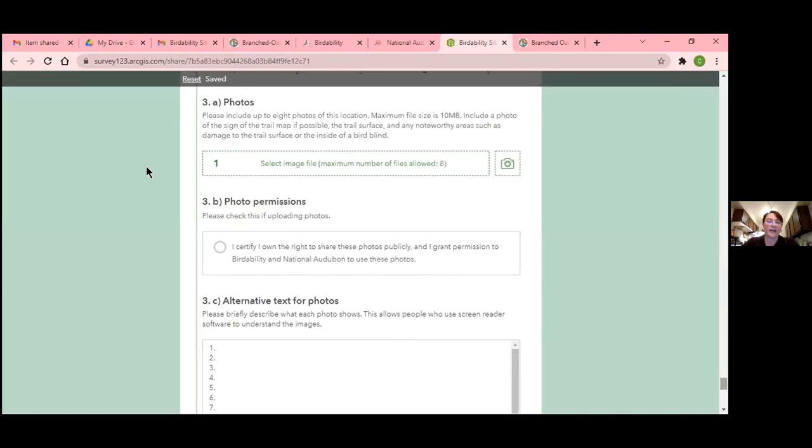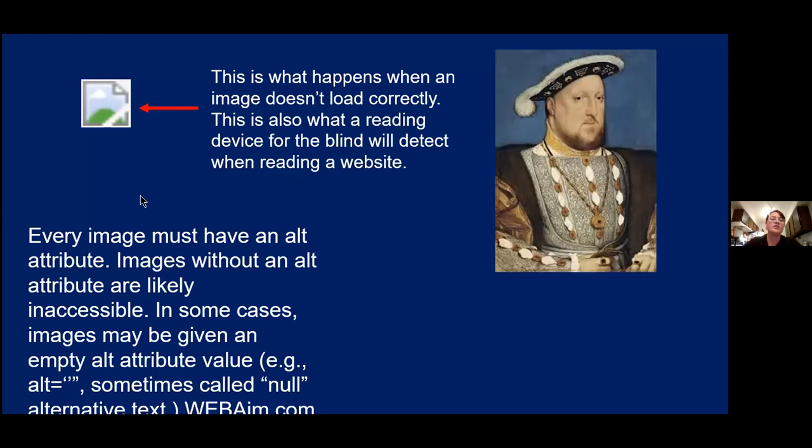Here at the very bottom of the submit the form, it's photos. You are allowed to submit 8 photos. And then photo permission. So if Game and Parks was going to add photos, they would click this if they would be okay for National Audubon to use these photos as well. If Game and Parks wouldn't want to use the photos, then they would just not click on this. And then here is alternative text.